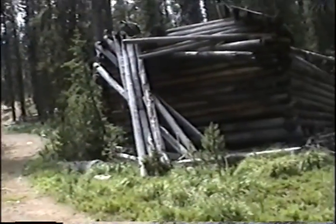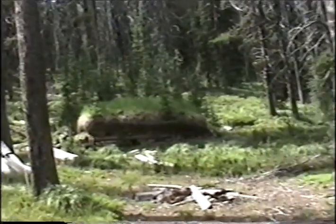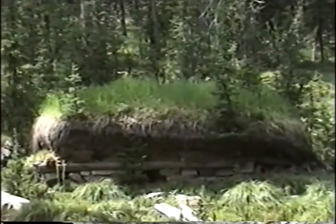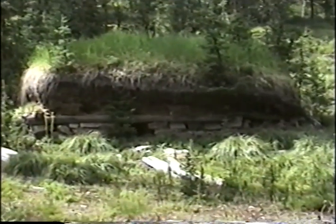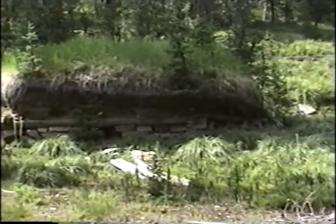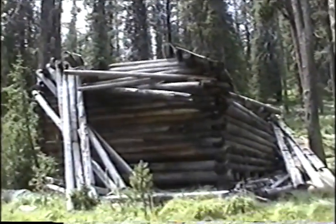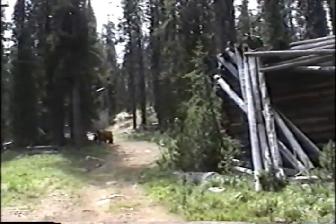Well, we're not quite done at the Hematite. I thought since I was down here, I'd give you the whole overview, since there are some other interesting things to see. There's the sod house. As you can see, logs and rock walls down below and a beautiful sod on top. The big fallen down cabin, the other one right behind it. Looking up the road, you can see the mill up there on the other side of the ATV.